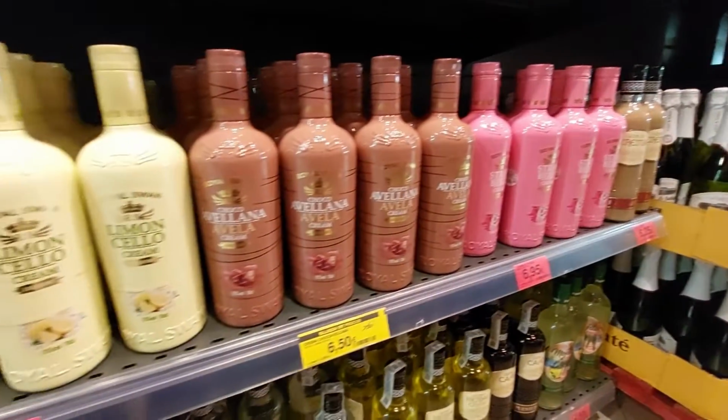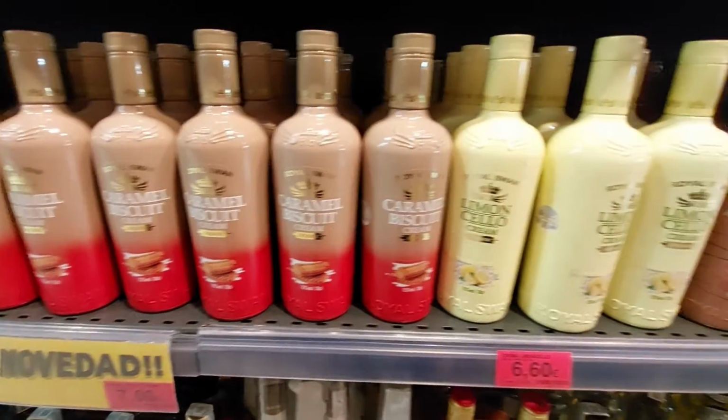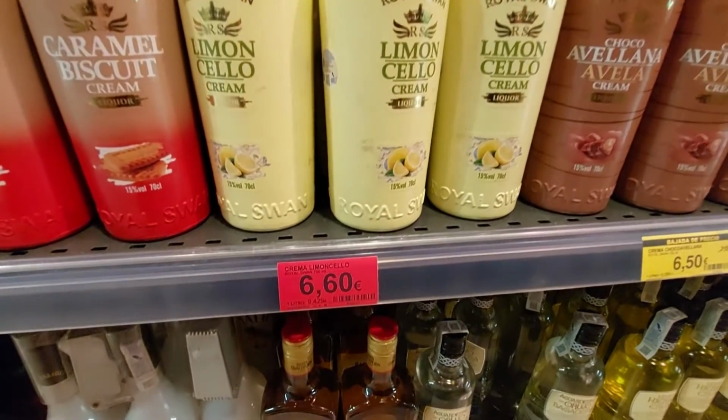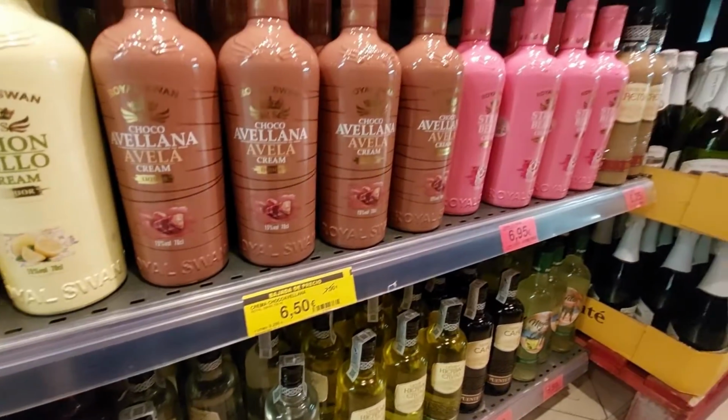This is my favorite part. I love creams, but the problem is now there is not the melon one. I love it, the melon one. It is limoncello, and everything is very cheap. It's 6.60, 6.50, no more than 7 euros. I love it.